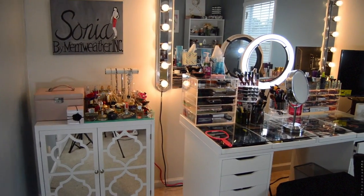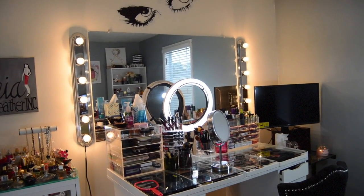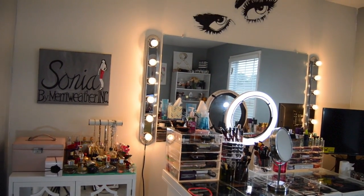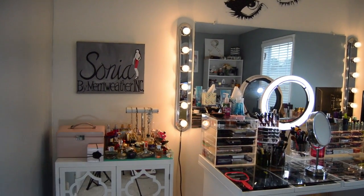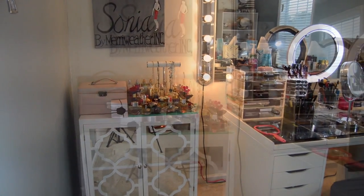So this is going to be a long-awaited room tour. I'm going to do this tour in two sections. So you see here, I have a TV on a stand. I have a large mirror with the vanity lights. I have my ring light. I have some acrylic organizers on top of the vanity.